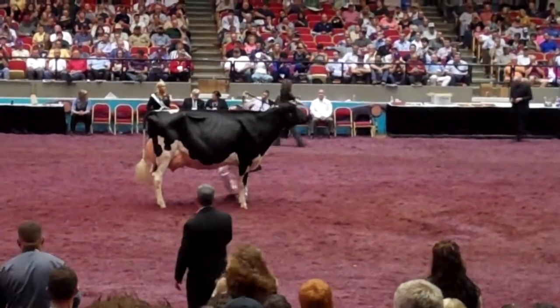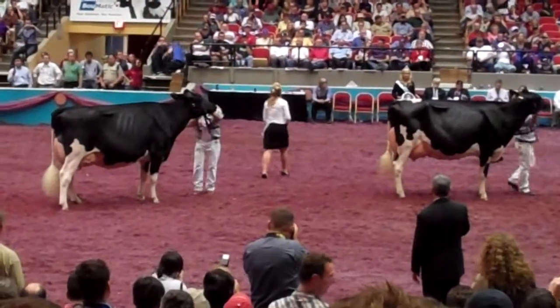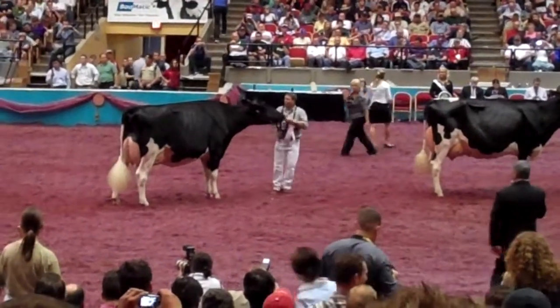Not taking anything away from the reserve cow, but this cow, she's just a little leaner today. She's longer and taller. And it's just been a great senior class of cows. Congratulations.